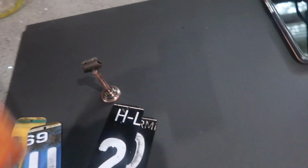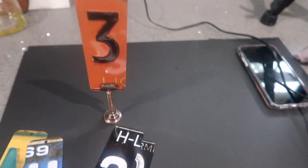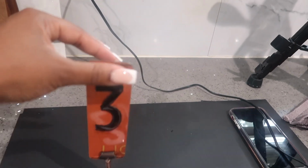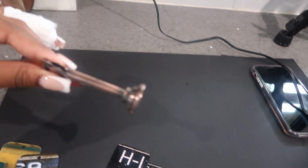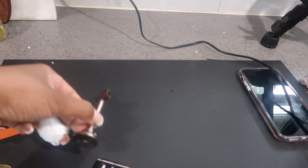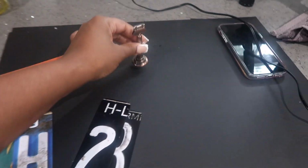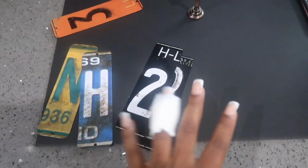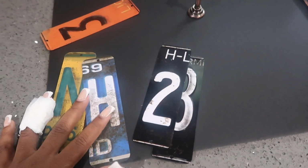Let me show you. So essentially, if you were doing something thin that didn't need much support, it would be like that. But even this is flimsy. But with the backing on it, it's more sturdy, and it works better. So I'm going to use these once I glue everything. And I'm hoping that this works, because I still don't know if this is going to work. But something's got to work. So let me get to creating one, at least cutting it out, seeing how it all comes out.